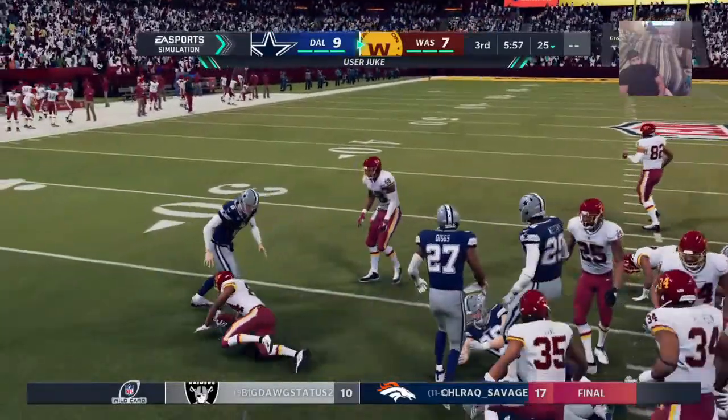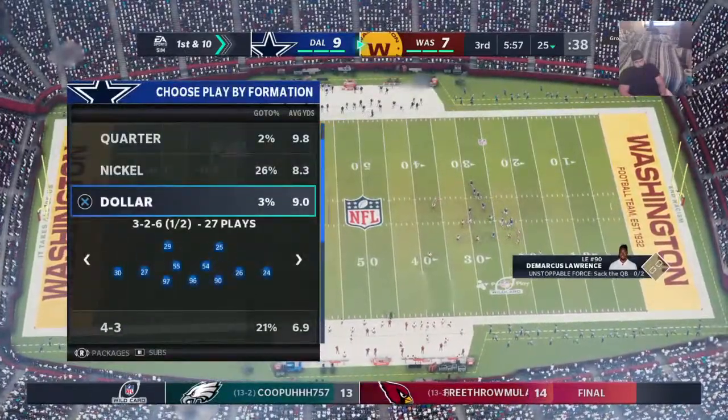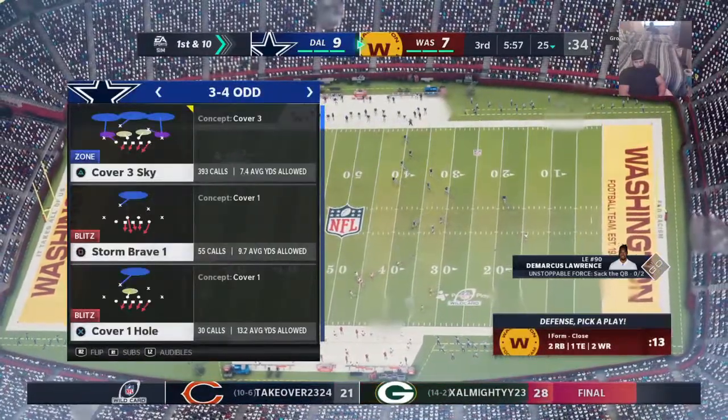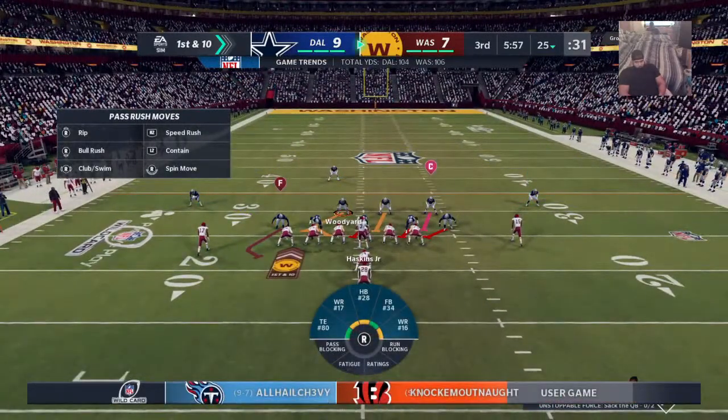And ultimately, he stopped right where he would have been if he had simply gone down to a knee at the 25. Their own 25-yard line. The Washington offense at the line and ready to roll.